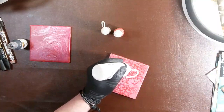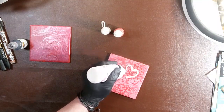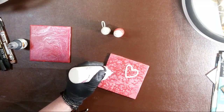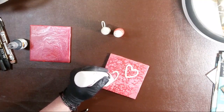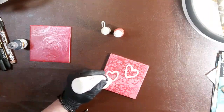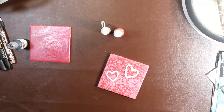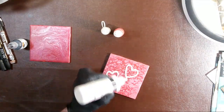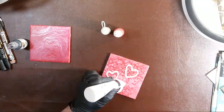Now when doing this, you want to build up a wall. This wall is going to be your friend. So another one right here. Now, initially, you're going to want to let that dry up first and get all hard, but it actually resists the paint very nicely, so you don't have to stress if you are in a hurry and you want to get it all done at once.